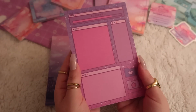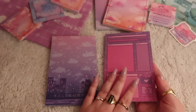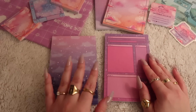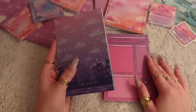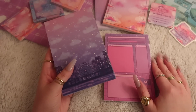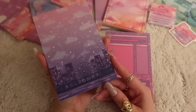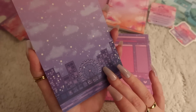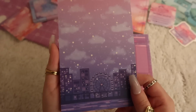So cute. Just so precious and beautiful. And I think so many people from so many ages would love these, and they're pretty reasonably priced. I mean, it depends on what you prefer to pay stationery for. So, we have next the purpley, kind of like cyber town with the little Ferris wheel.